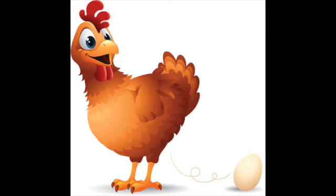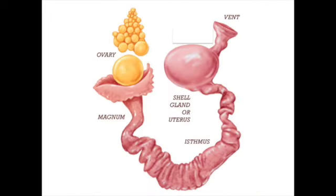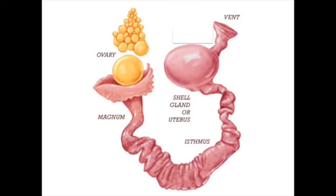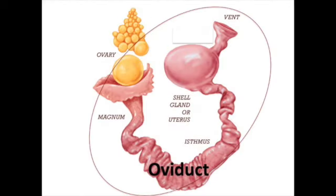So I think the first thing that is important for you to understand is that the process of oviposition has to do with the hen's reproductive system. Don't worry, parents, I'll be keeping things G-rated today. I'll just be sticking to the facts and won't be getting into anything too technical. So a hen's reproductive system is divided into two main parts, the ovary and the oviduct.